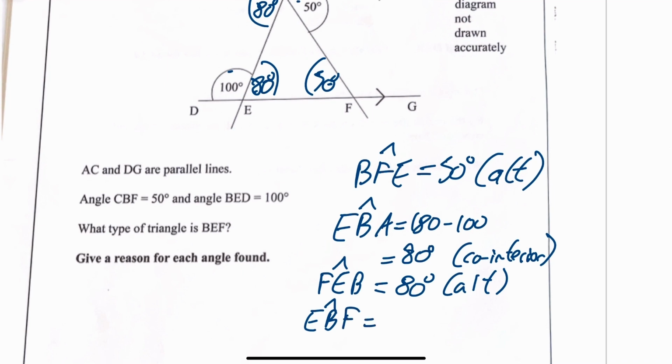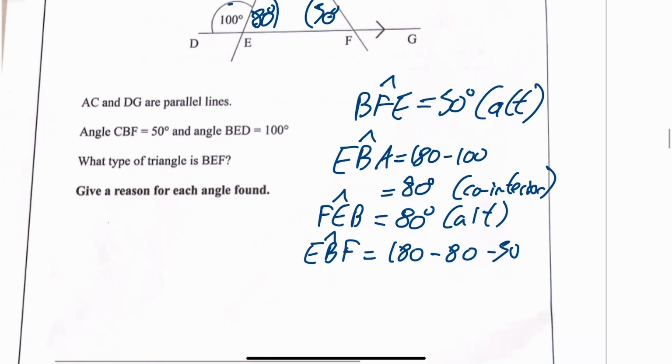EBF then is equal to 180 minus 80 and minus 50 to get this missing angle in this triangle. And that is going to be equal to just 50 degrees then. Okay, so when you do that out, you get 50 degrees.